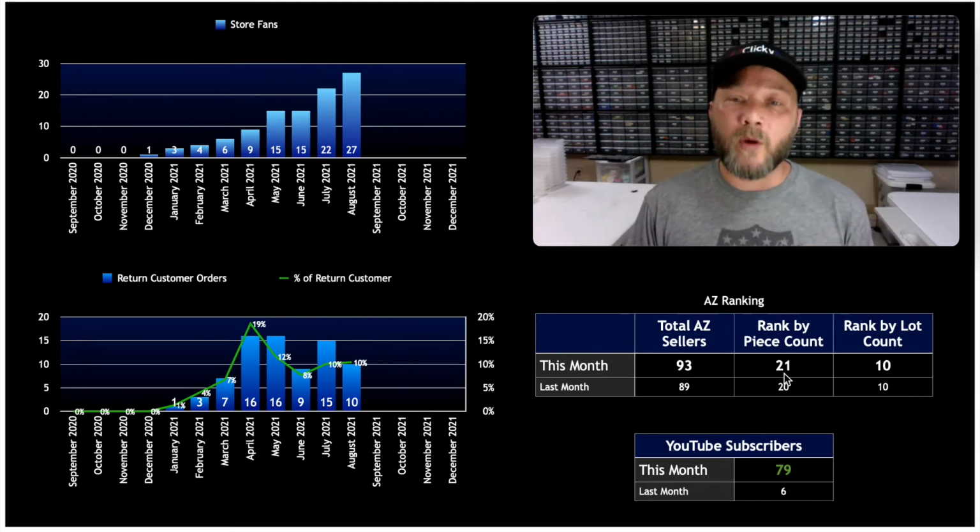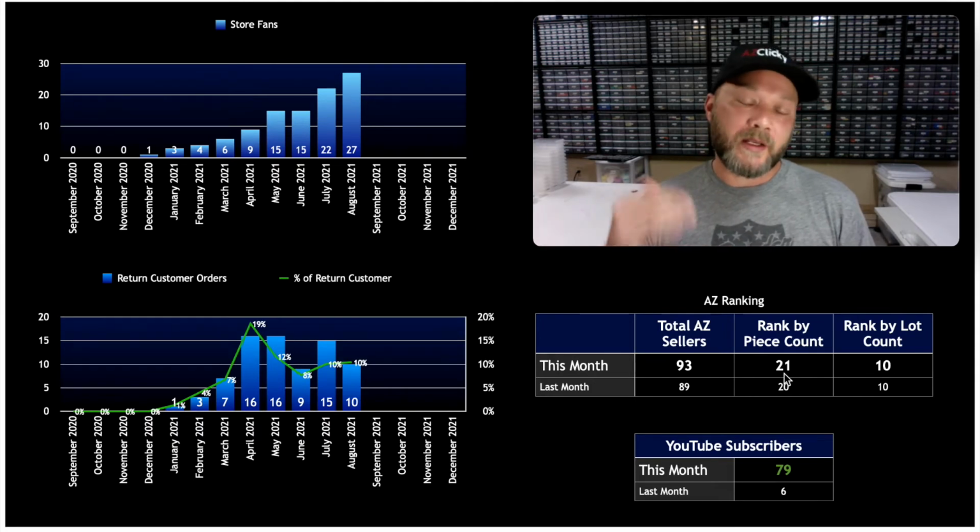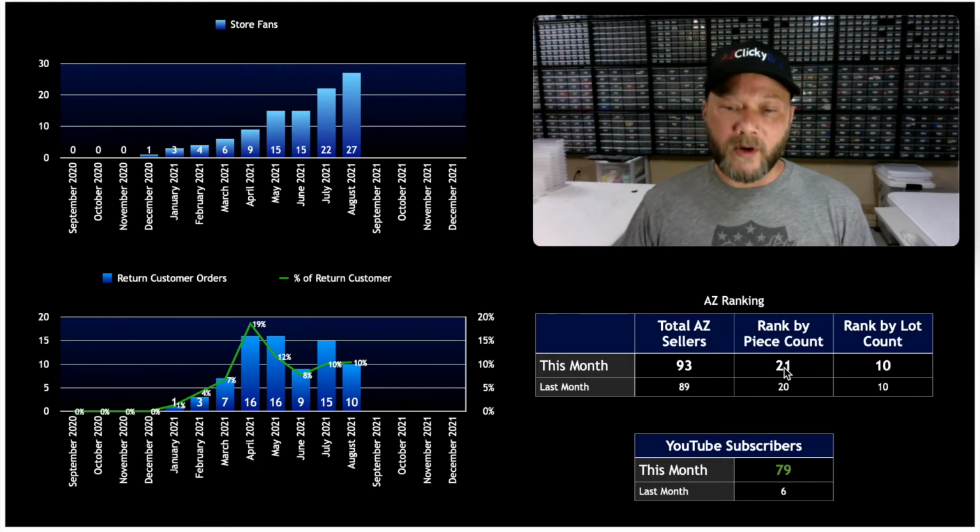So I think it was the Walmart clearance. They actually took their Walmart clearance and just flooded it in. So their piece count jumped significantly, and even though I ended the month with a higher piece count, I still wasn't able to gain a spot there. I actually lost a spot. So I'm sitting 21st as far as piece count and remained flat on where I'm at in the rankings for lot count, at 10.